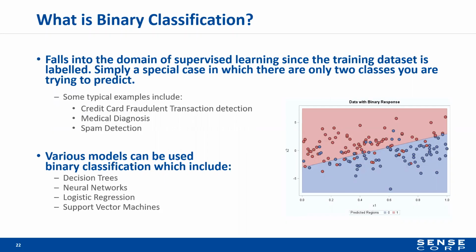So say in this instance, it's going to be a telemarketing company that's calling to see if a customer wants to opt in for a term deposit. They've already done that in the past. They're going to record whether the customer responded or not. And that's why your training data set is labeled, because you actually know what happened in the past. And binary just means a special case when there's only two classes you're trying to predict.